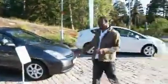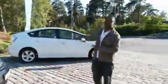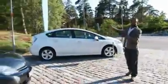However, the car behind me is what it's all about. This is the Generation 3 Prius. It's the car of the future today.